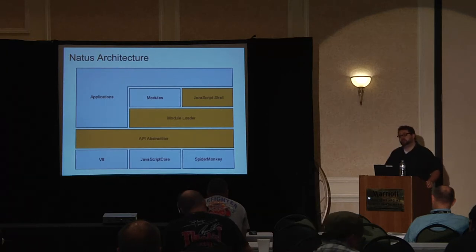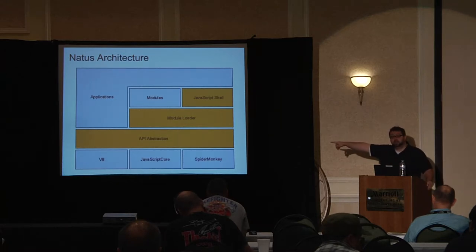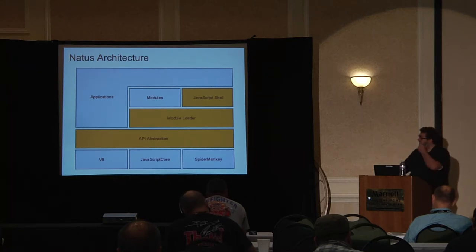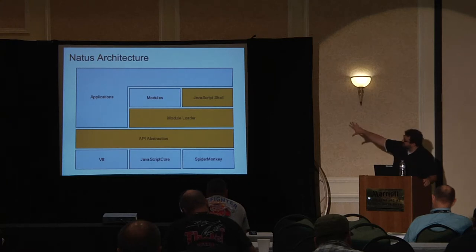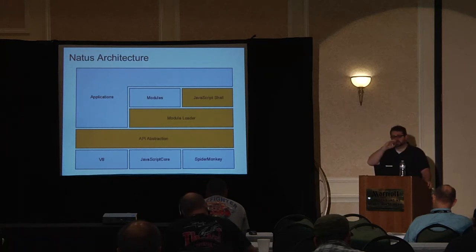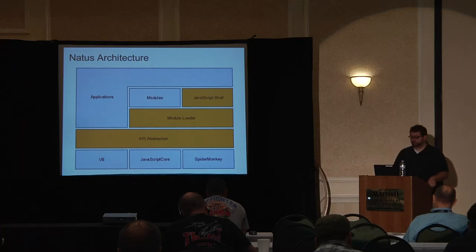But the really interesting thing is that the module loader uses the Natus API abstraction layer. This means that if you write a MySQL module, how many times do you have to write it? Once. And it runs on all the engines. And so you don't have this huge amount of fragmentation. Then built on top of that, you can implement your modules, and you can have a JavaScript shell, and then you can run applications up on top of there as well. So you could have an application that runs in the shell and uses the modules. Any questions about this?